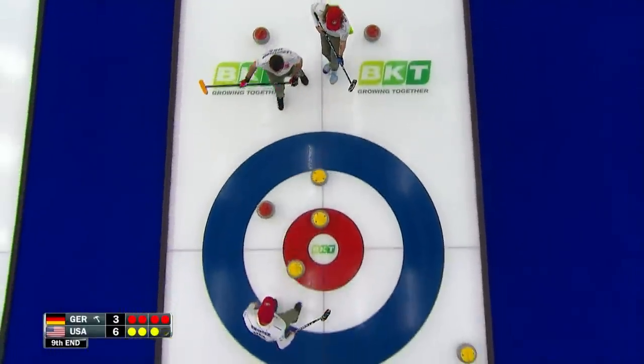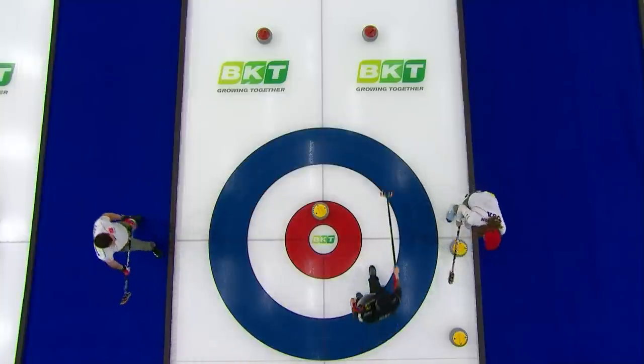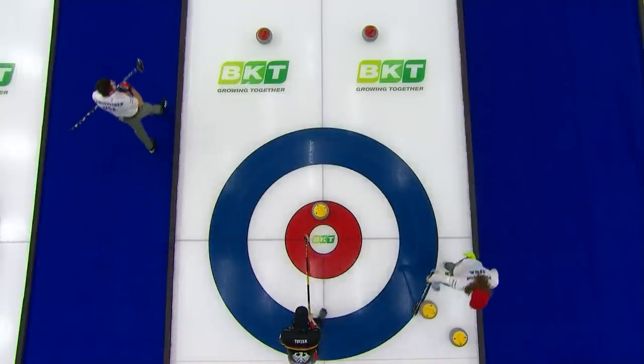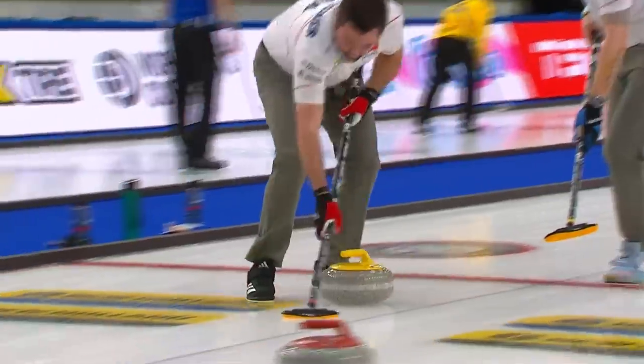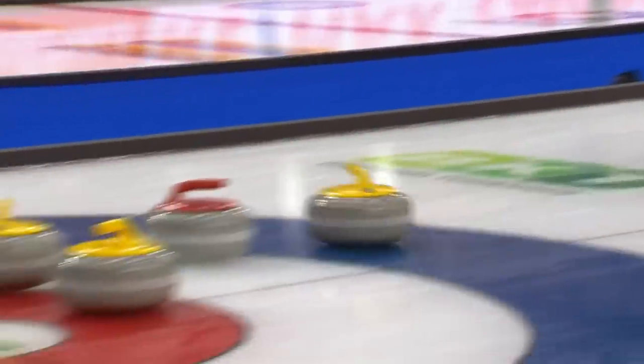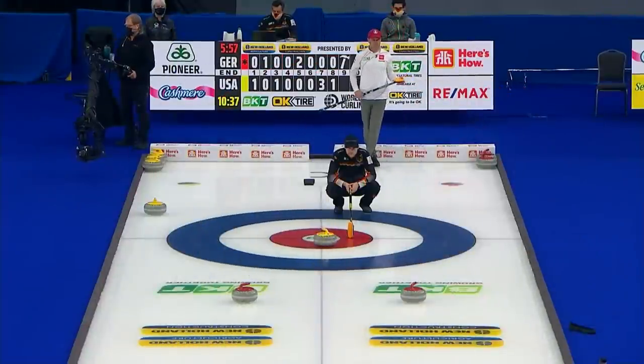Trying to pick this one out. Now clip that yellow as well. That was intended. That's fine. Take away that pocket. Well done. If you pick that one clean, that pocket's very, very dangerous.